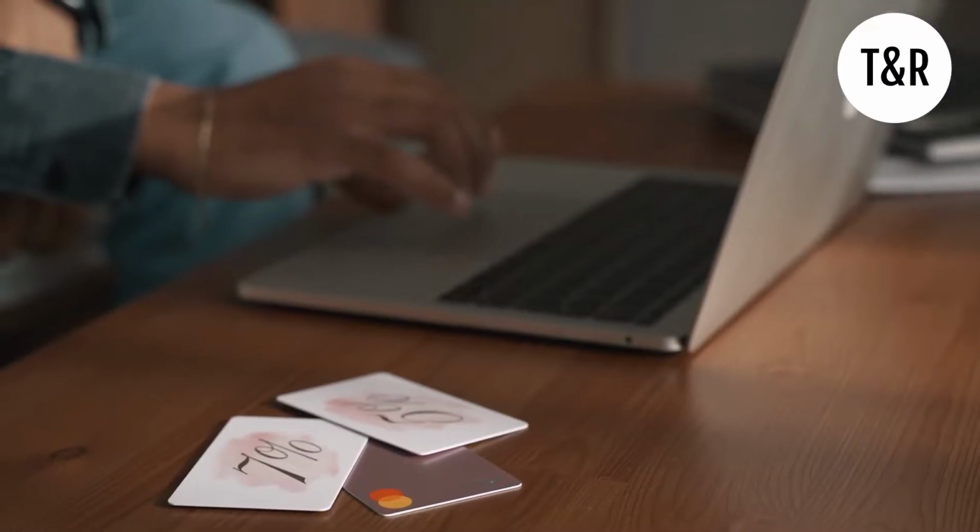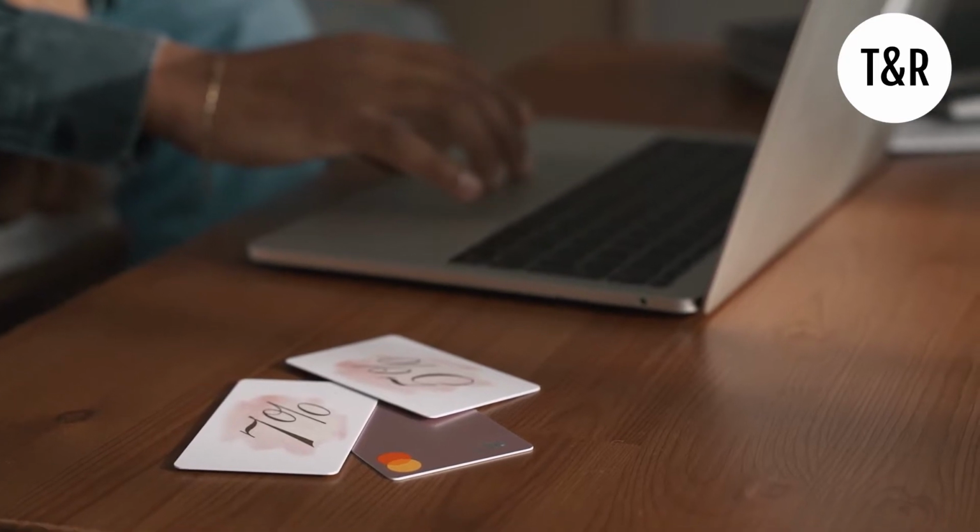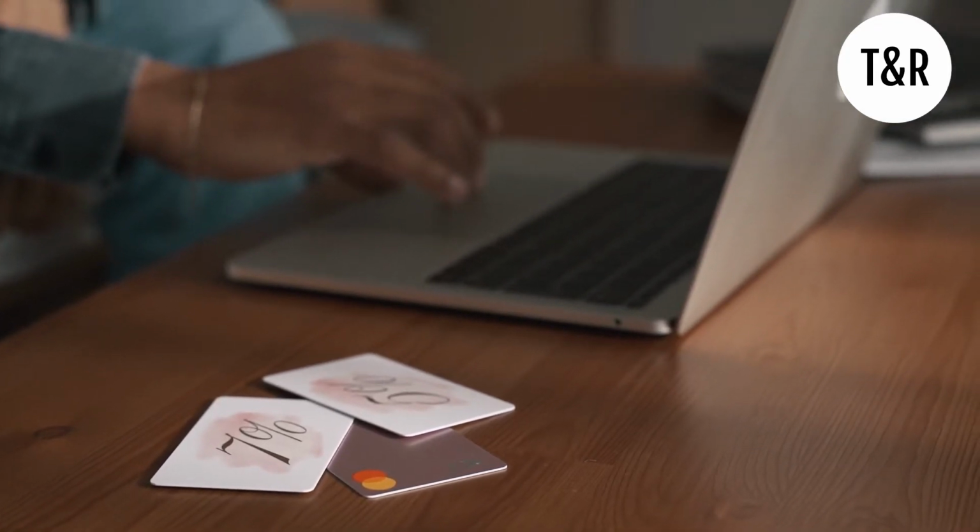Remember, there is a difference between good debt and bad debt. We don't want to be paying 24% interest every single month on credit cards. We'd rather be paying 5 to 7% on a line of credit. That's purchasing an asset for us, in which we're using the cash flow to pay off the interest and even some principal on that loan.